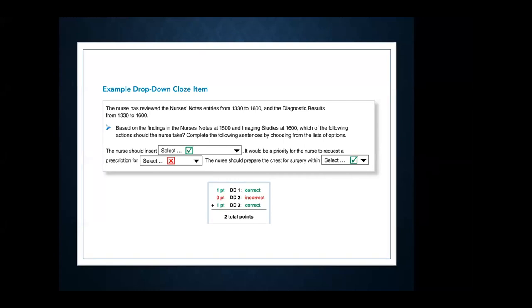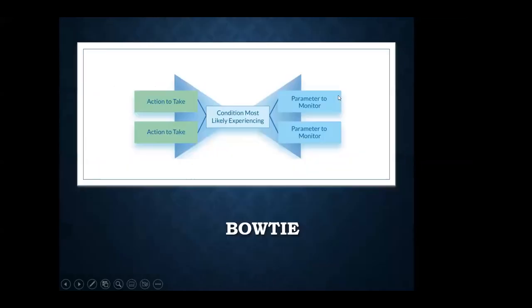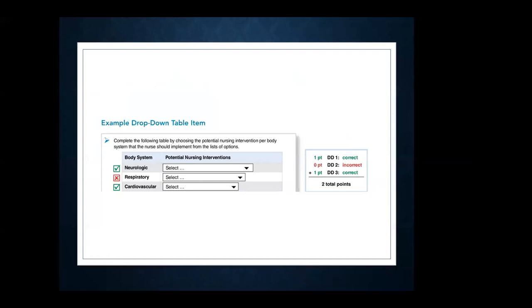The next slide. This is what we call the drop-down cloze item, where you're going to click with the mouse, because on that day you're going to have a mouse. You click on the option and it comes down, and then you select the item. This still maintains the 0/1 scoring method.